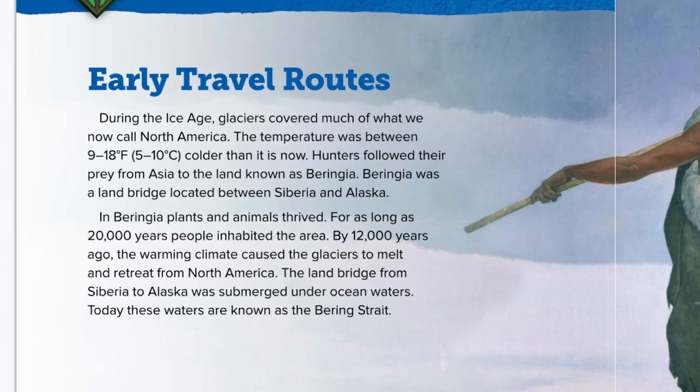Early travel routes. During the Ice Age, glaciers covered much of what we now call North America. The temperature was between 9 to 18 degrees Fahrenheit or 5 to 10 degrees Celsius colder than it is now. Hunters followed their prey from Asia to the land known as Beringia. Beringia was a land bridge located between Siberia and Alaska. In Beringia, plants and animals thrived. For as long as 20,000 years, people inhabited the area.